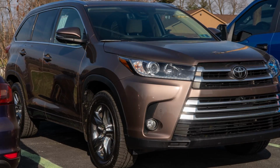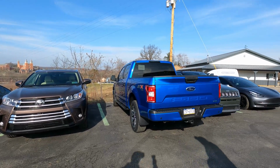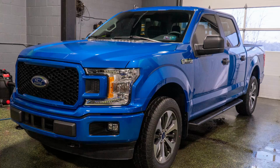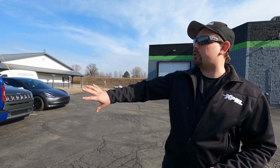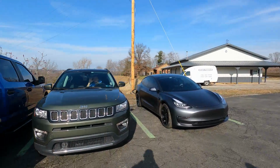We've got a Toyota Highlander, I believe that's what that is. Got a remote start system installed this morning. This F-150 is just getting some decals removed. The owner doesn't like the EcoBoost badges or the STX graphics on the side, so we're gonna take those off of there. And there's Blake eating lunch.